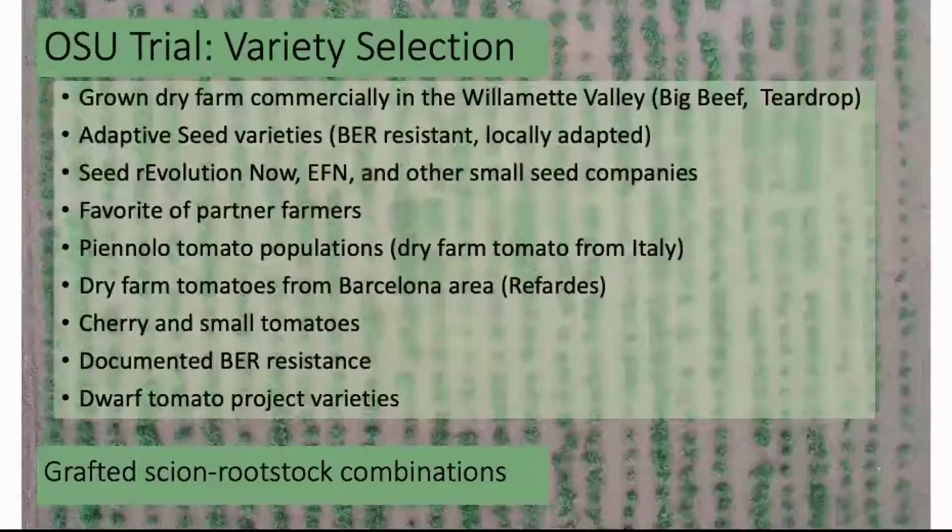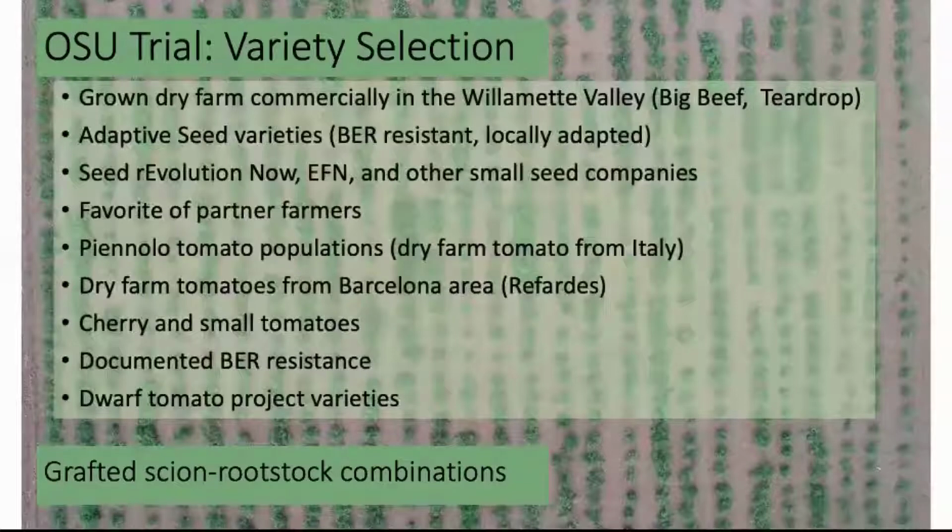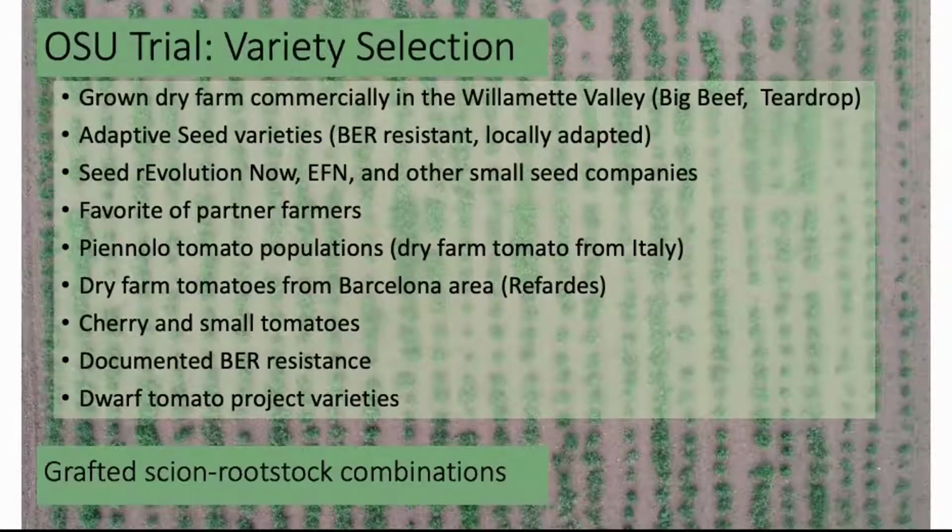that I'm talking about today. So we looked both near and far to find varieties to trial in 2020. Our primary criterion was to find tomatoes that were known to be blossom end rot resistant, but we also grew favorites of farmers, whether they grew them dry farmed or irrigated, and we just looked around at many different places. We also did some grafting trialing, and I'm going to talk about that in a minute, because in 2019, we showed that grafting Early Girl onto Fortamino rootstock improved the productivity of Early Girl when dry farmed.